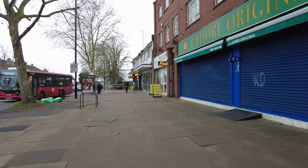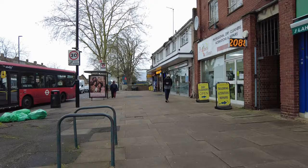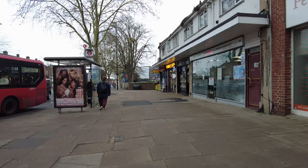There's a lot of supermarkets in Feltham, it has to be said. You've got Tesco's, Lidl's and Aldi's. Some towns only have one of the three.